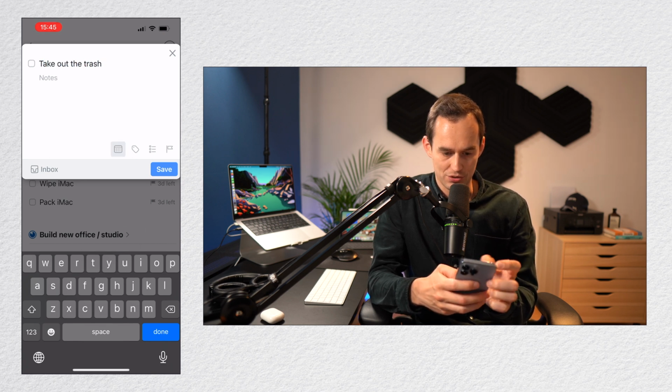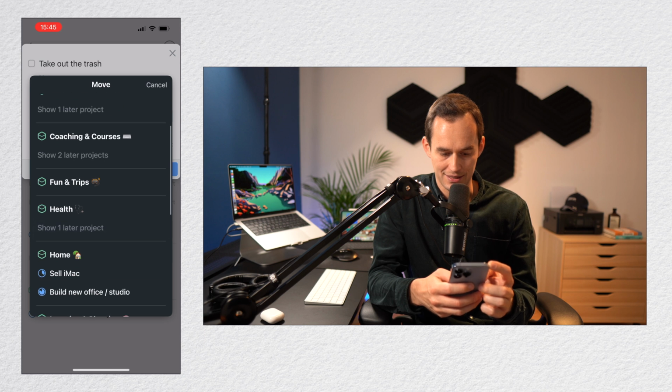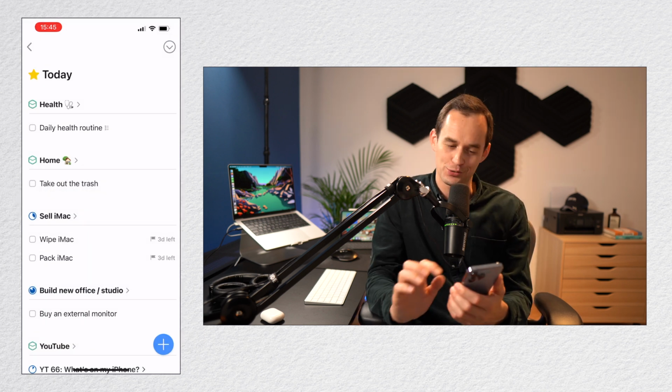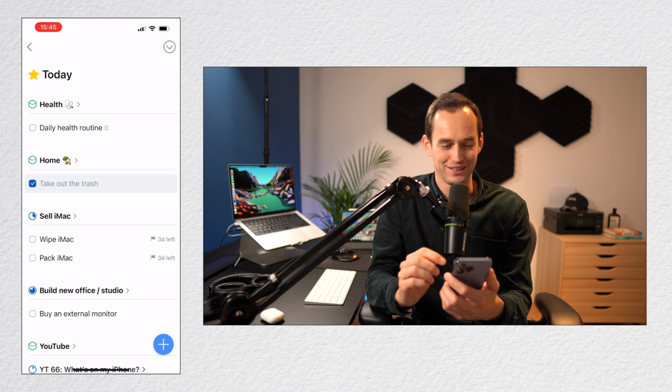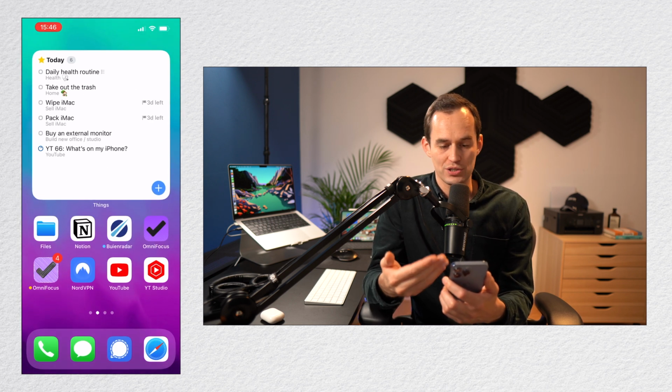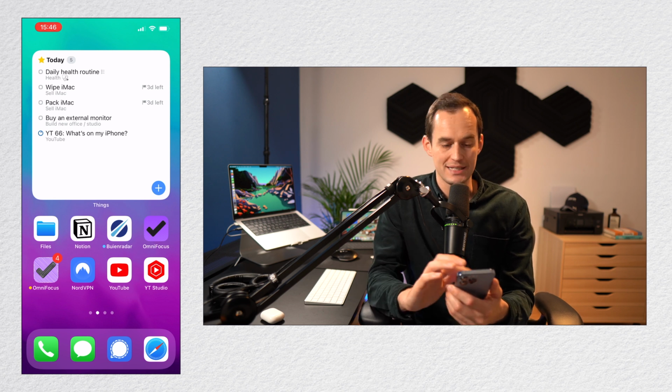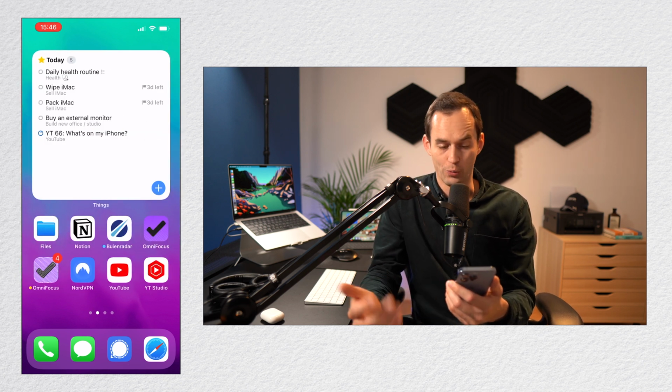So I'll just say take out the trash. I want to do that today. That is a home project. Save. Boom. Now it's there. Now, I already happen to have taken out the trash this morning, so I'll just check that off. But it's really nice. The widget looks fantastic, and I like having it really big right here, easy to access, just one swipe away after I open my phone.